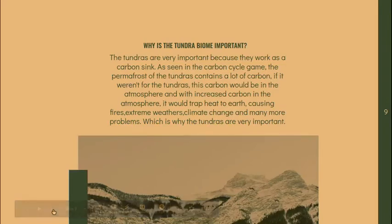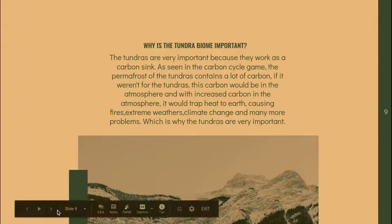So you may be asking yourself, why is the tundra biome important? Well, the tundras are very important because they work as a carbon sink. As seen in the carbon cycle game, the permafrost of the tundras contains a lot of carbon. If it weren't for the tundras, this carbon would be in the atmosphere. And with increased carbon in the atmosphere, it would trap heat to Earth, causing fires, extreme weathers, climate change, and many more problems. Which is why the tundras are very important.